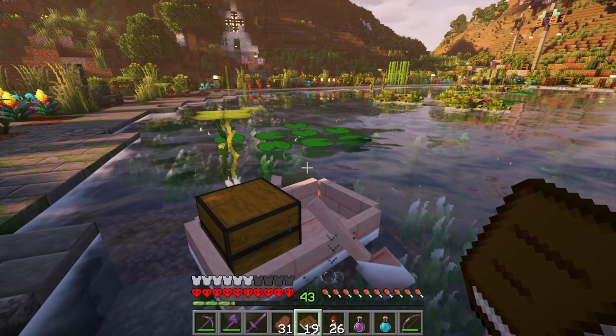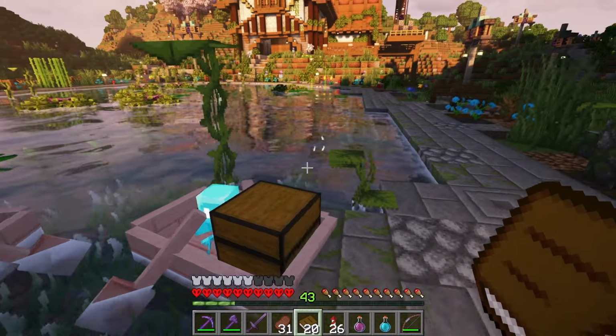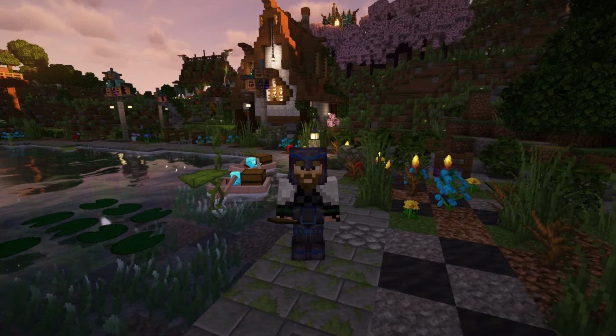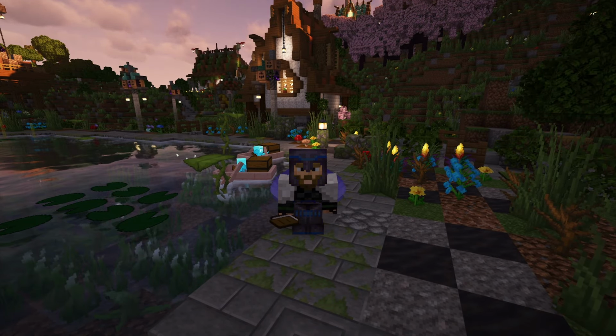Come on, lads. Will you pop into... Oh, you will. Oh, is that not adorable? We have some allay friends in our pond, in our boat. And I think that's one of the best additions to the village so far.